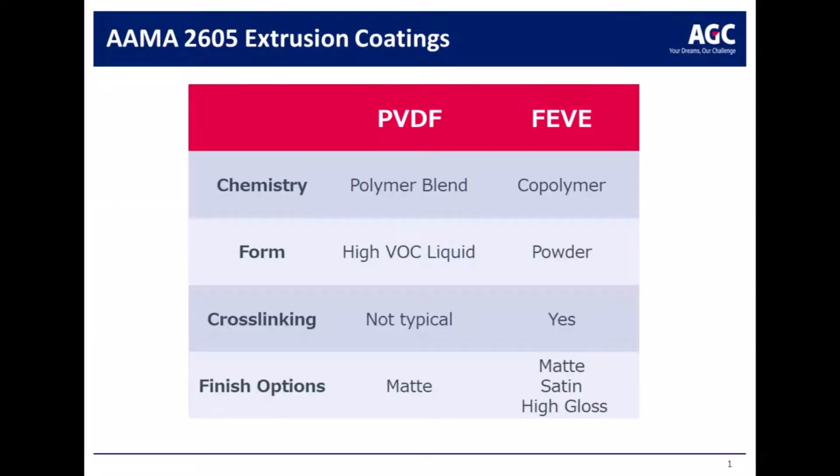You may know that in order to meet the AAMA 2605 standard for extrusion finishes, you need to use fluoropolymer chemistry. But did you know there are really two types of fluoropolymer chemistry? There's PVDF and there's FEVE. You can see that PVDF and FEVE both are fluorinated, but PVDF typically is used as a liquid, high VOC, whereas FEVE can be used in powder form.